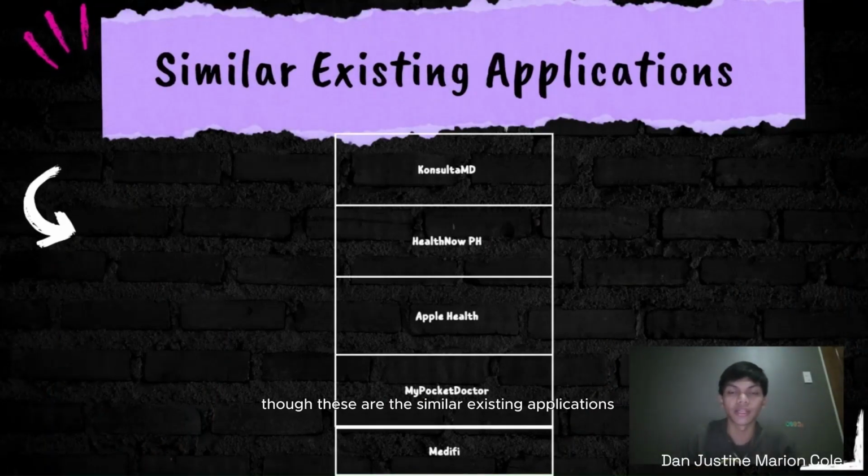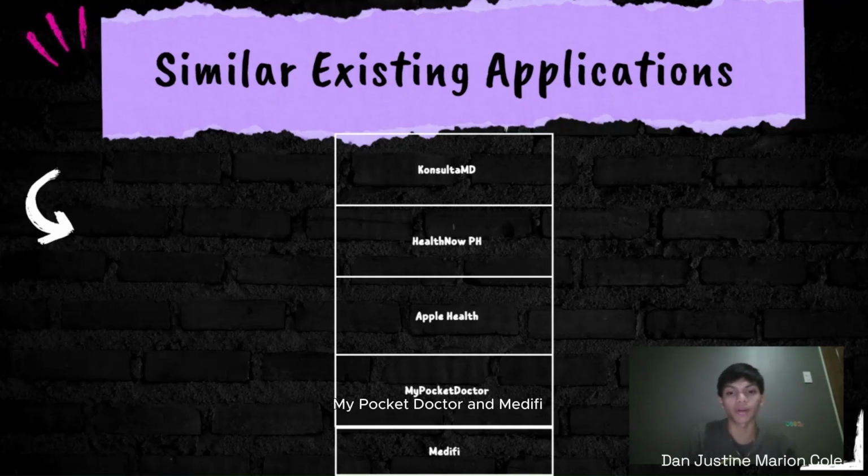So these are the similar existing applications: Consulta MD, Health Now PH, Apple Health, My Pocket Doctor, and Medify.